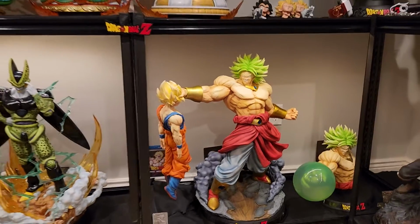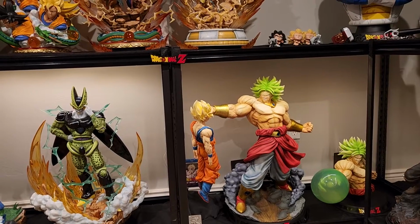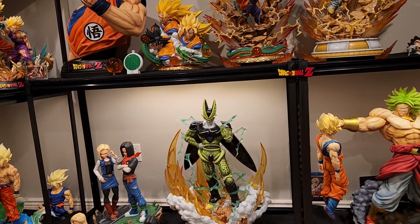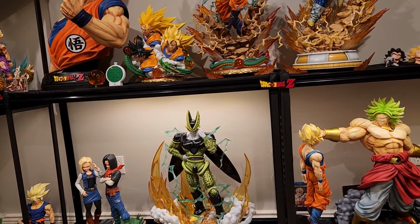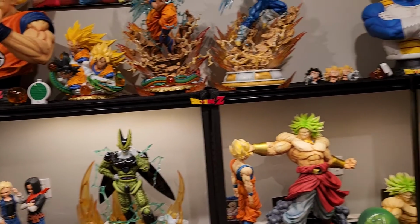But I do think Frieza has the potential to top this. I'm very confident Frieza is going to be a top 10, possibly top 5 DBZ statue for me. So I'm extremely excited for it. It's probably going to be another 2 years before we see that. But that one for sure is going to be an absolute grail.